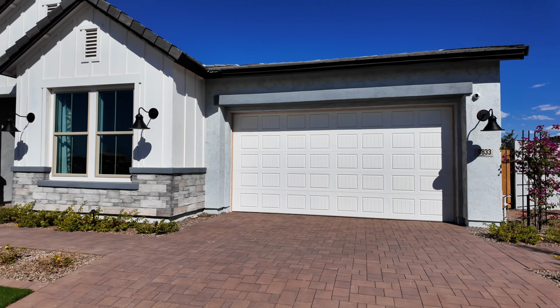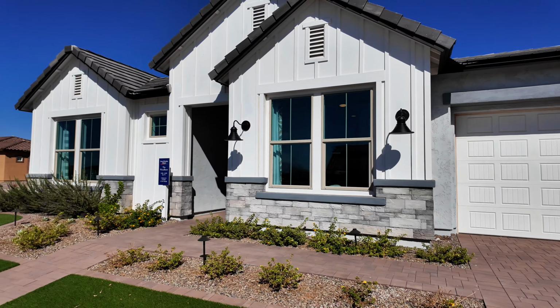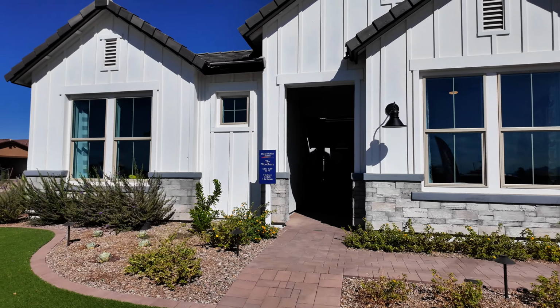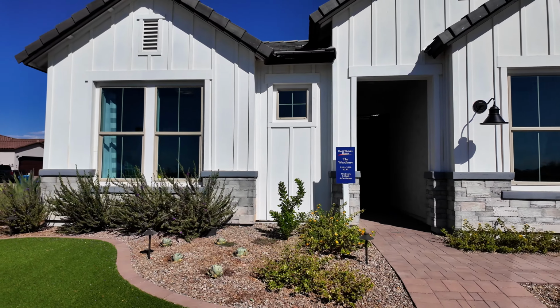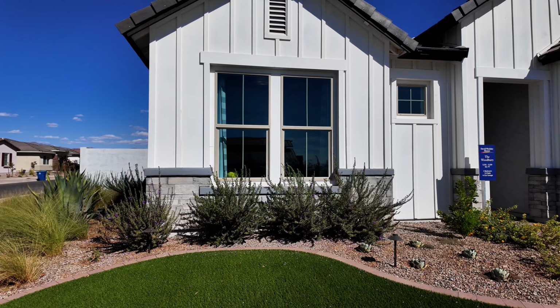If you're looking for a home in a new community with amazing mountain views, then this is the one for you. Today, we're checking out a beautiful home from David Weekley Homes. This is the Woodbury model, and we're at an area called Blossom Rock. So I think you're absolutely going to love this property.